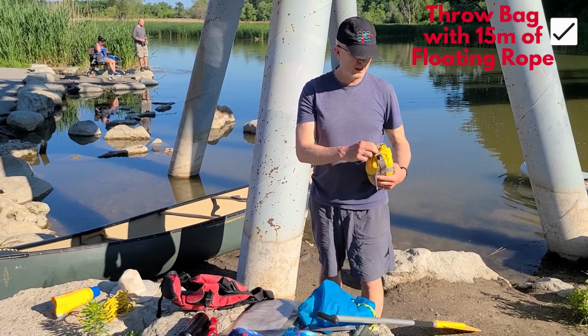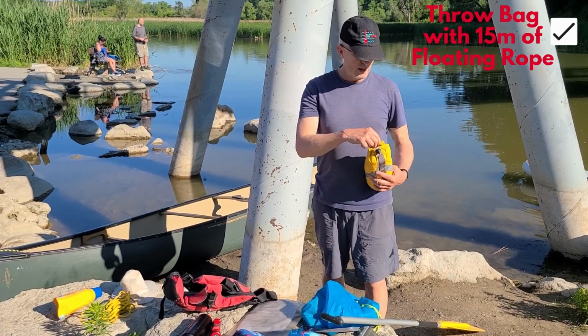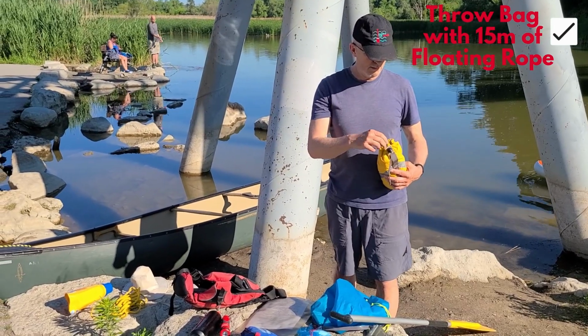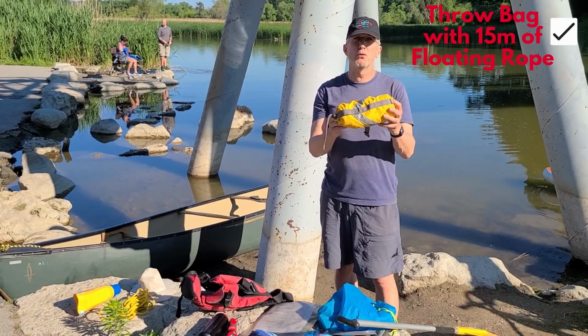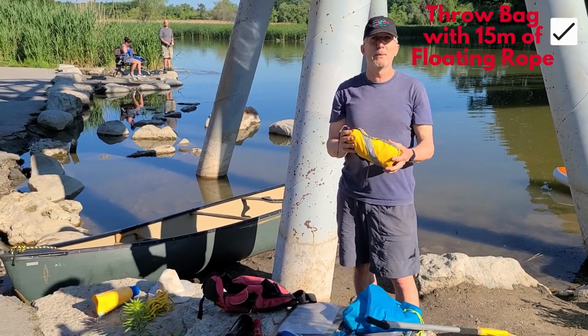Transport Canada says you can check the website, by the way, and look under human-powered craft, pleasure craft. But you need 15 meters of floating rope. This is a nice little package.